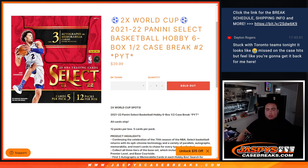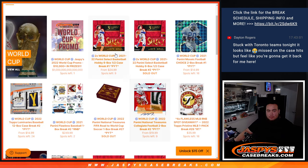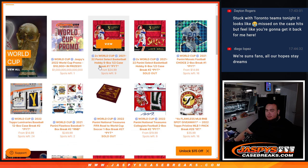This is two World Cup promo spots being given away here with this 21-22 Panini Select Hobby Basketball. Six-box half-case break, Picker Teams number two. Now, again, we did post up a full case, Picker Teams one and two, but for some reason, number two sold out before number one. So this still will be a fresh case, it's just we're doing number two first instead of number one. So just a little FYI.